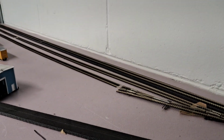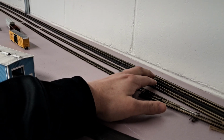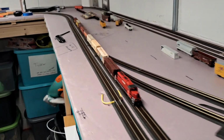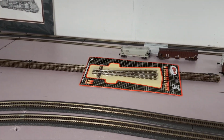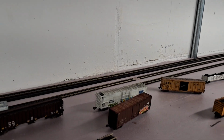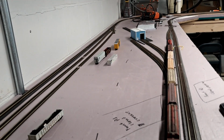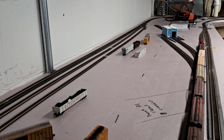So right now, staging consists of the main line, one through switch or one through track, and then this stub-ended one. I have recently purchased some more flex track and another switch so I can lay down and finish this stub-ended one and start another track. Given that this is the edge here, I could probably get in at least 4 tracks that would be of length for mainline freights.